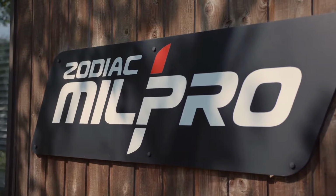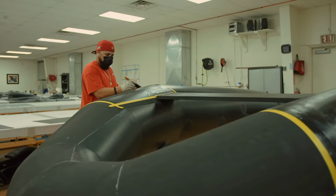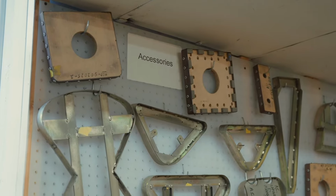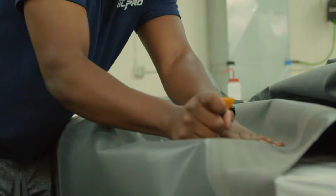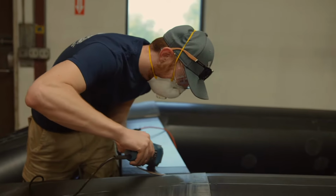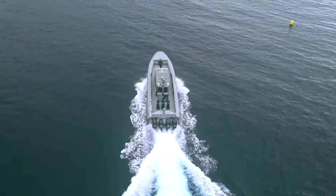Zodiac Milpro's Stevensville location employs 40 workers who perform all of the tasks necessary to build each and every boat. With parts sourced from around the globe, as well as from partners and suppliers located right here in Maryland, the Zodiac Milpro team works extensively to make sure all of the components meet the high standards required to ensure the safety and reliability of each craft put on the water.